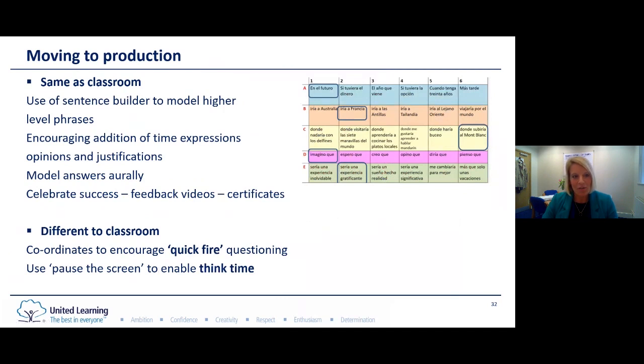So next slide, please. The final stage of the lesson is to move towards production. So exactly as in the classroom, I would use a sentence builder or a grid to help model and scaffold higher level responses. In other cases, as Mary mentioned, we would use this at the beginning and work backwards. In this particular lesson, given the complexity, it comes a little bit later. We develop the grids with the coordinates to help facilitate quicker questioning, so students don't need to write down the whole answers. But for more complex questions, we could pause the screen and ask them to take a bit of time to think about their answer. Again, just being able to pause is controlling their own think time. And that's something that I think is quite a strength of the video lessons.